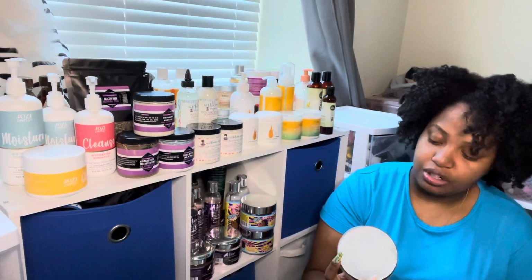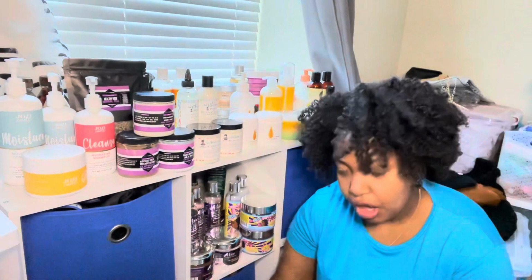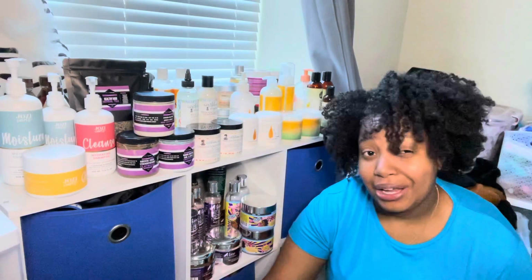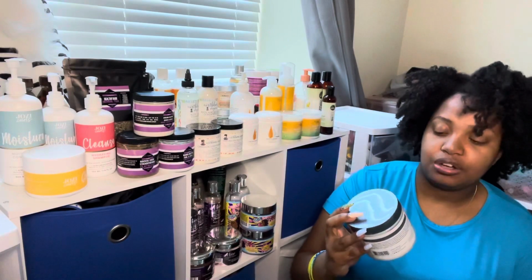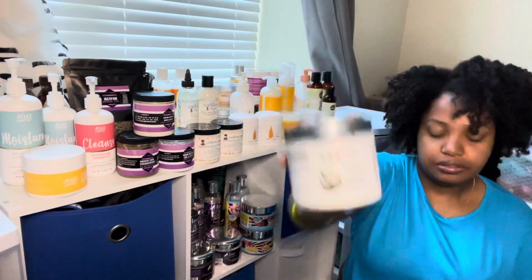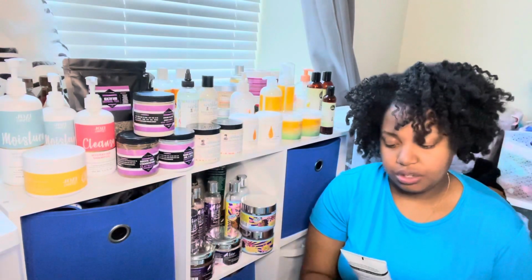Their natural curl defining cream. This one I still have a lot to go. I use it pretty often and I still have a lot left. Probably won't be in the next empties, hopefully the one after that. I have their natural cleansing co-wash, and I have their natural curling jelly.